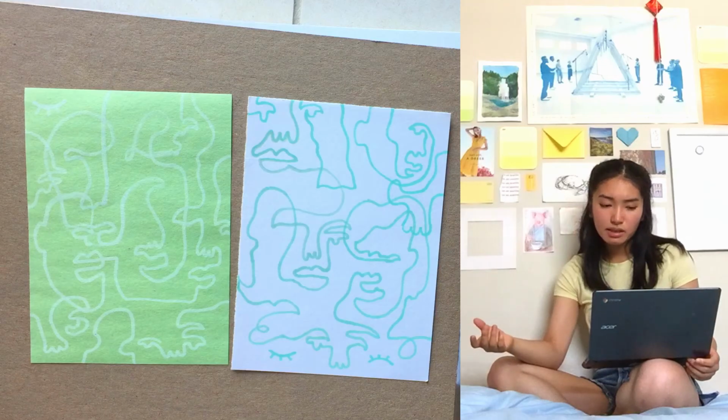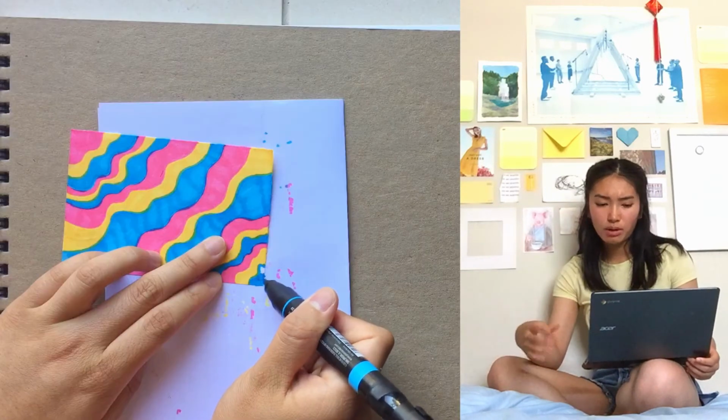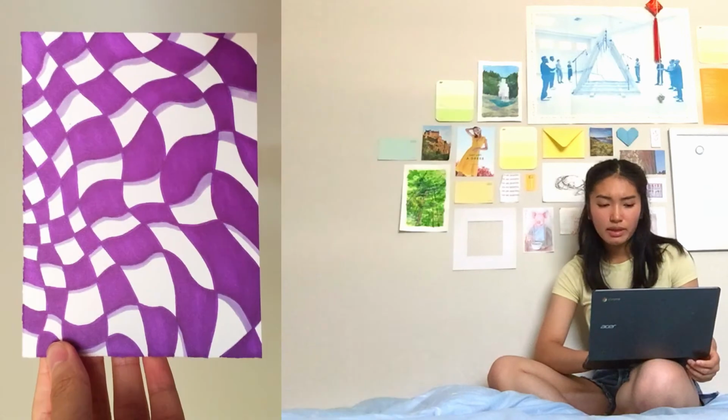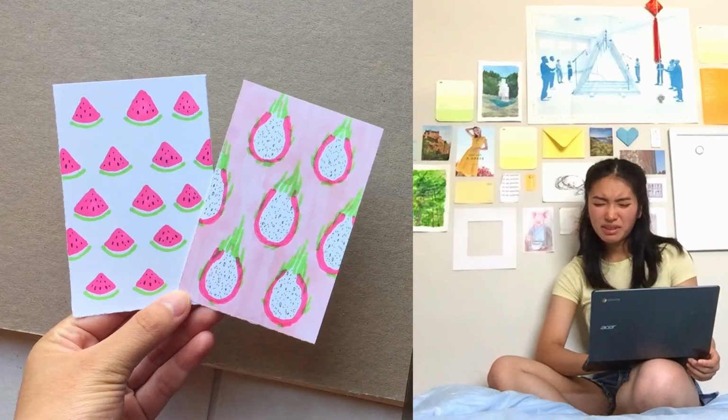Another thing that I've seen a lot on Pinterest recently is just patterned little postcard squares, because they're pretty easy and don't require too much artistic skill, in case you want to put any of these on your walls. Abstract faces, psychedelic waves. You could do these in two colors, rainbow, pride colors, there's so many options. This wavy grid thing, pool water, I guess? Fruit? Is that a thing?